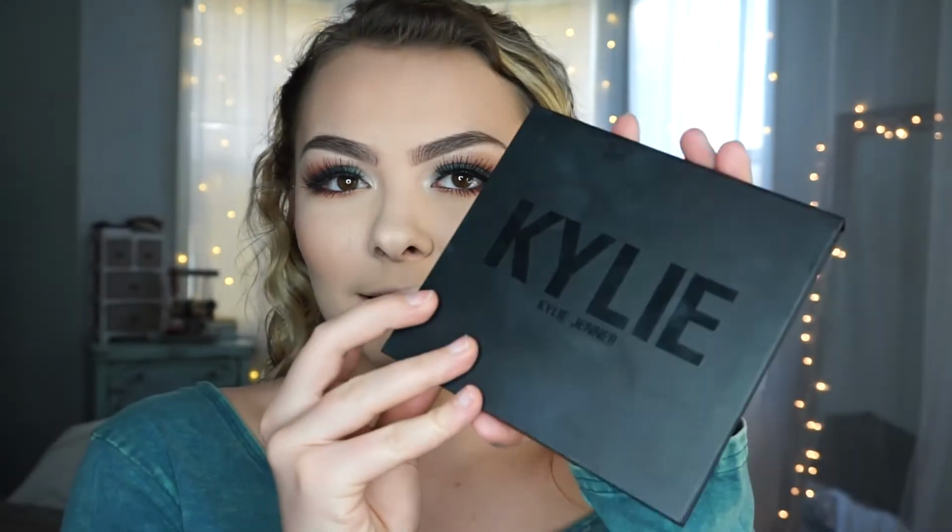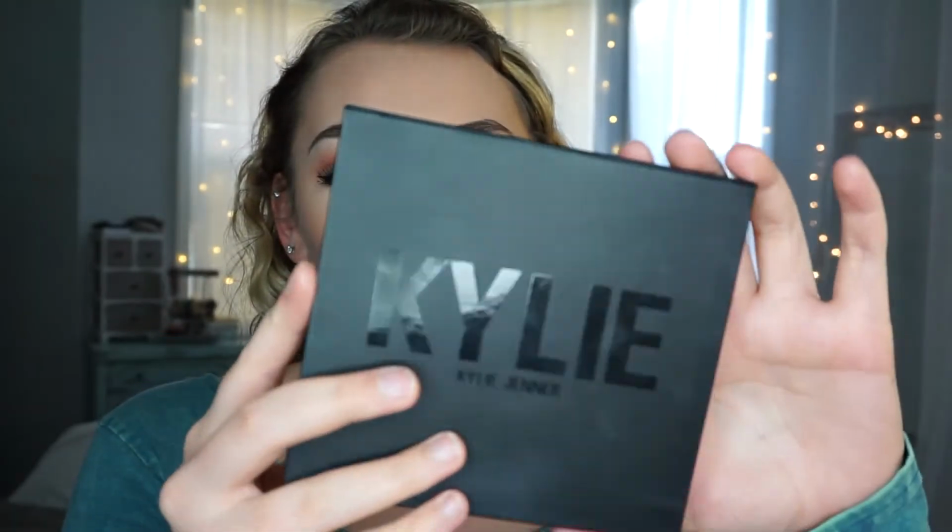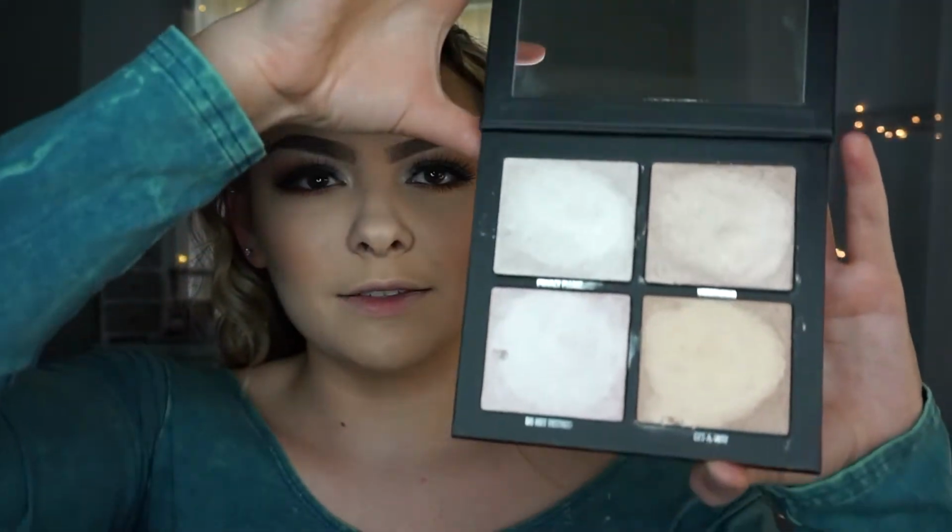So now I'm going to be doing highlight, and I'm super excited about this. This is the Kylie wet set. I already got a little bit dirty. I literally just got this today. It is the original wet set from the Vacation collection last year. Yeah, this is what it looks like.